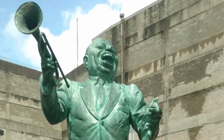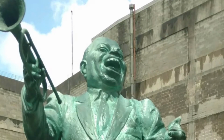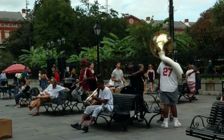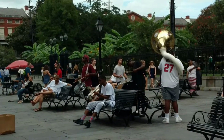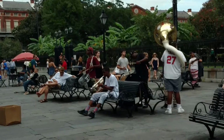And of course, you can't really go to New Orleans without appreciating the music. Here you see a statue of Mr. Louis Armstrong. In Jackson Square, there are almost always street performers who are willing to play some jazz and bluesy type stuff for you. I'd like to give you a little bit of an example in case you've never seen it.